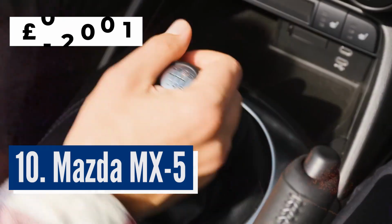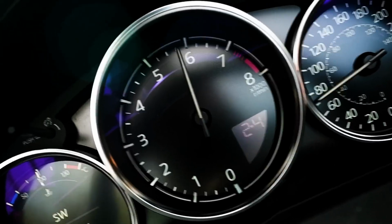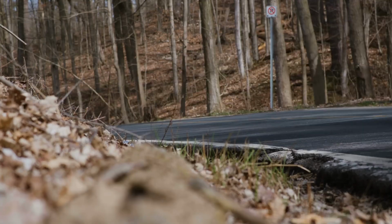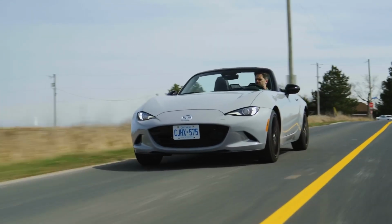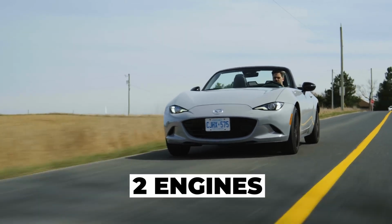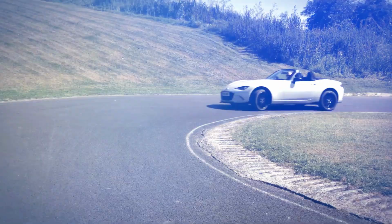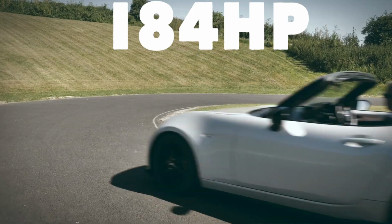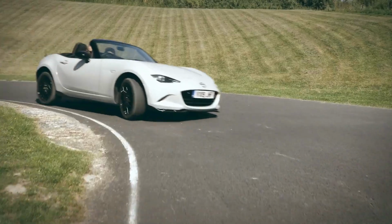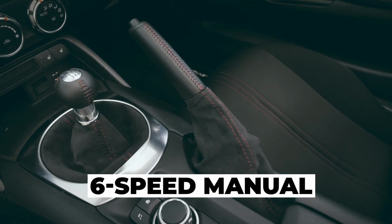It's one of the most beloved sports cars on the planet, and it's easy to see why. Light, nimble, and incredibly fun to drive, the MX-5 proves that you don't need big power to have a blast behind the wheel. With two engines to choose from, the 1.5-litre engine produces 132 horsepower, and the 2-litre engine produces a modest 184 horsepower. But the magic is in how this power is delivered through a slick 6-speed manual gearbox.